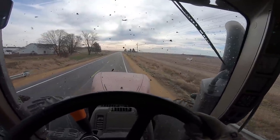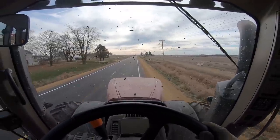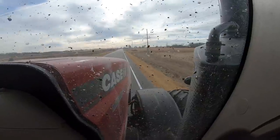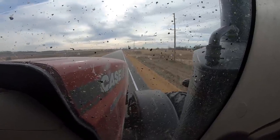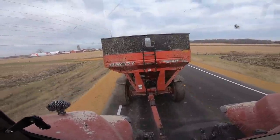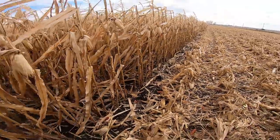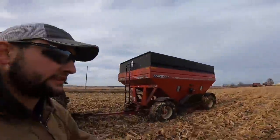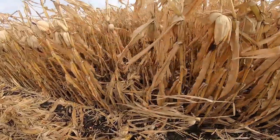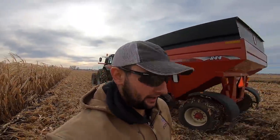Alrighty, heading down to Pat's place. Trying not to make the road a muddy mess with the 340 and the 644 Brent wagon. You can kind of see what we're going to be fighting right here. Stocks that are snapped off. There's quite a bit of them in this field. This is not gonna be a fun one to combine, so we're gonna try and knock this out ASAP.